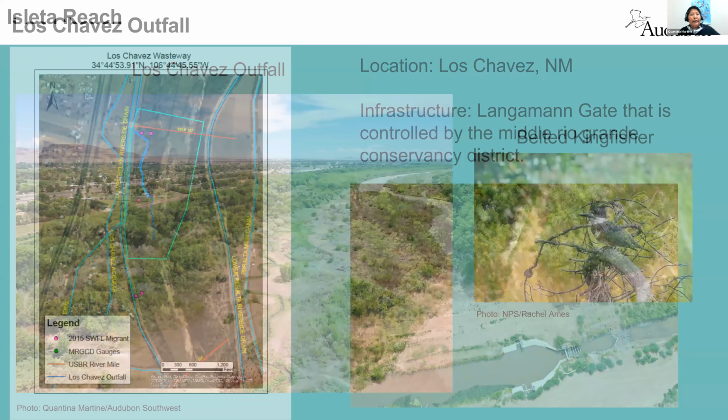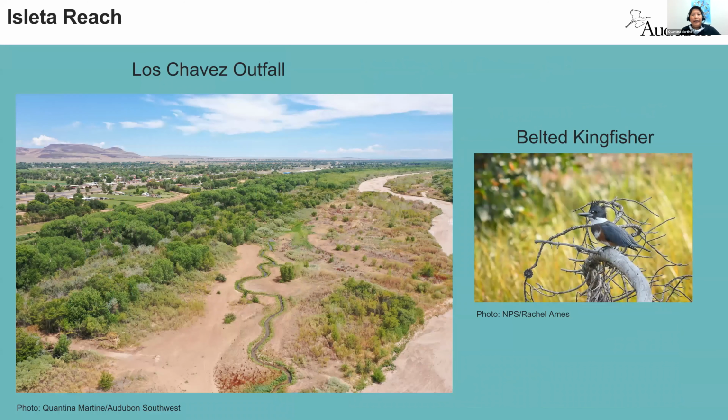So this is the Chavez Outfall. As I said before, this is a really cool outfall, and one of the ones that I really like because it's got the tree canopy, the cottonwoods, and it also has a willow, and then it meanders back to the river, and it's got really great habitat for different bird species.